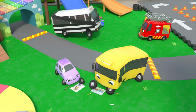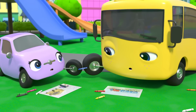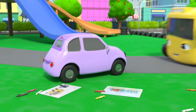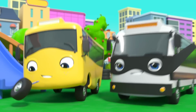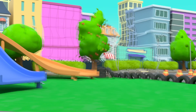It's a sunny day in the school playground. And Buster and Scout are drawing together. Uh-oh! Looks like they both want the blue crayon. Buster snatches it. And now Scout is trying to snatch it back. It's given Buster and Bandit a great idea for a game they can all play together. Using their imaginations.